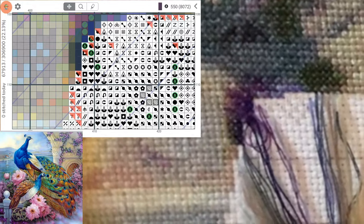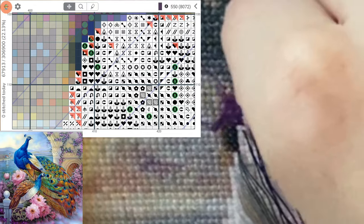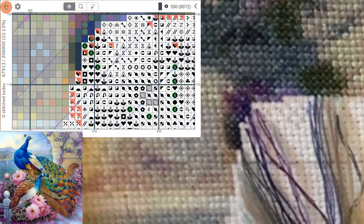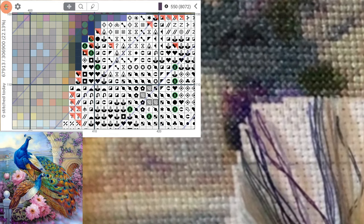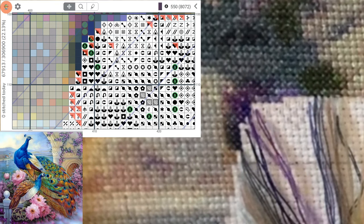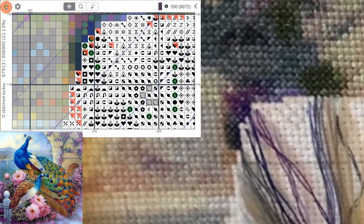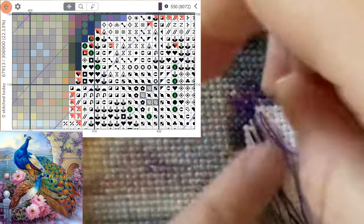Oh, not the best beginning, huh? My threads ended up all extremely uneven. All right, let's give that another shot. Yeah, I don't know how I managed to get those that messed up. Start from a clean edge here. That should hopefully work better.